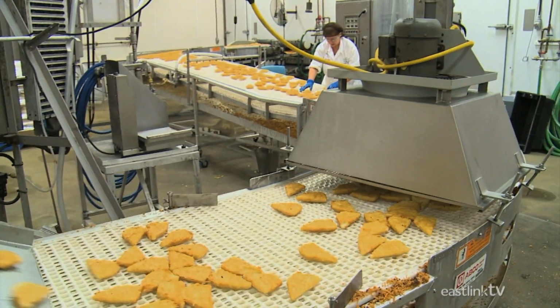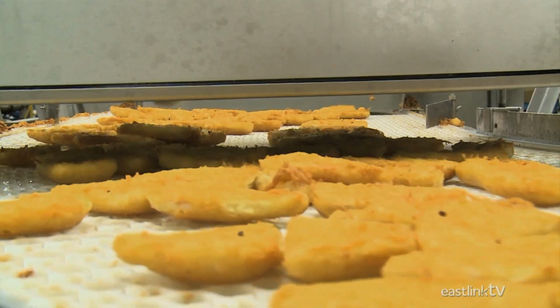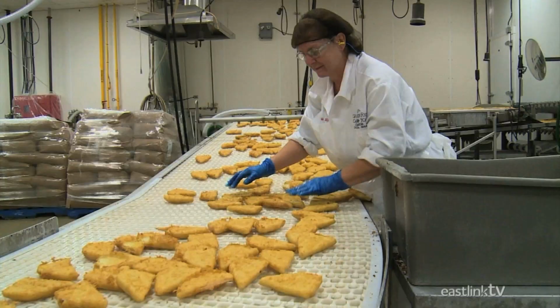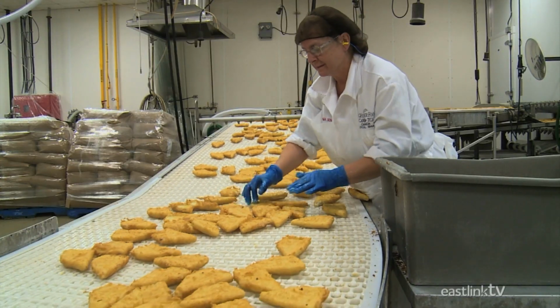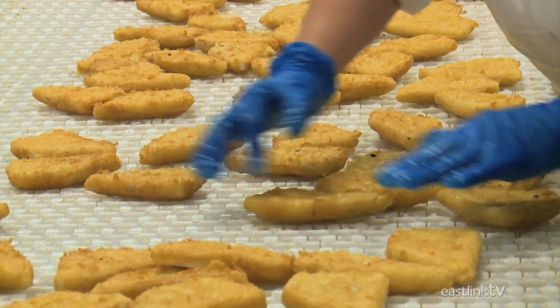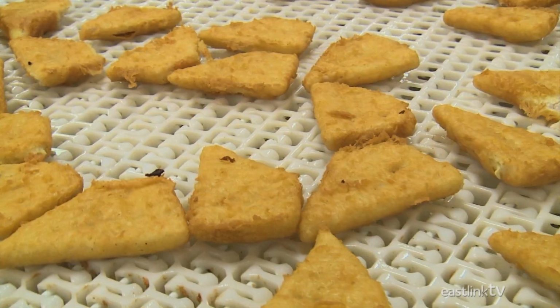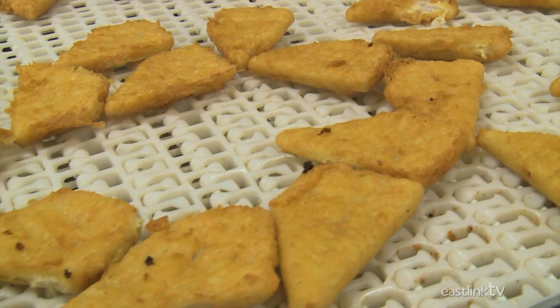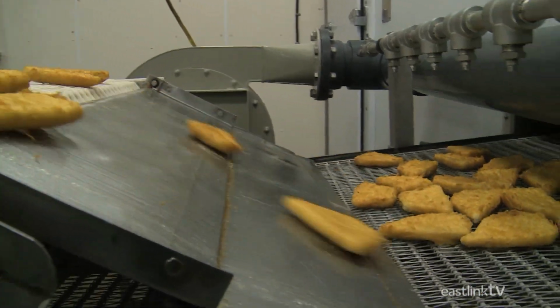As the fish portions come out of the deep fryer, they are air-cooled and then inspected by hand. A worker inspects and pulls apart any portions that may have become attached to each other. Now that the fish portions are battered and cooked, they move to the freezing stage.